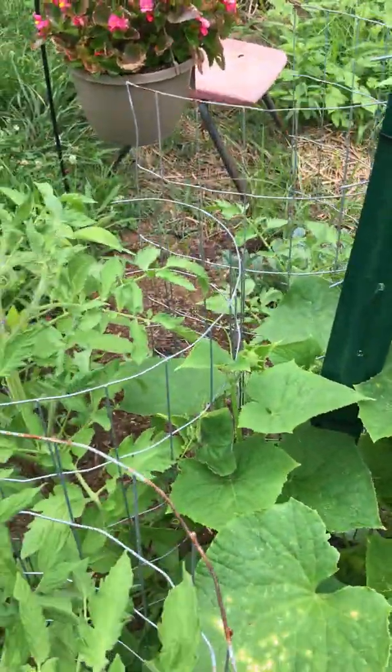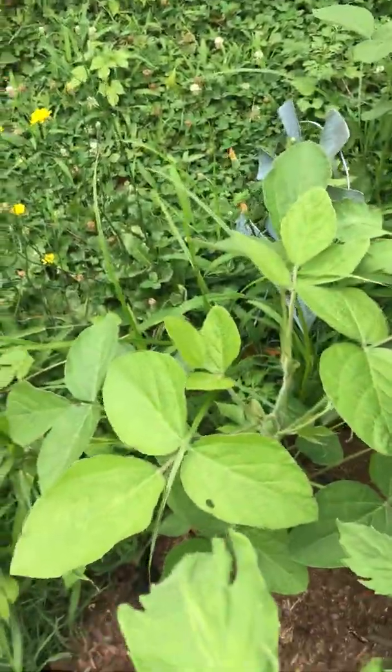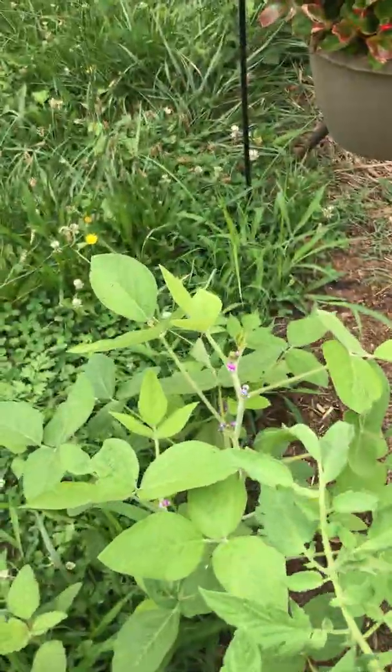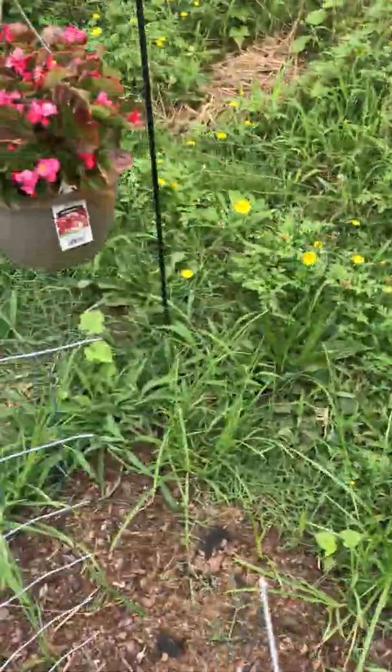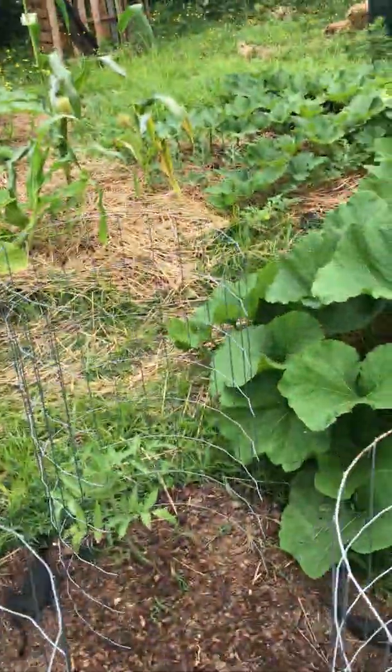I know y'all always tell me I'm so busy. Also, I have edamame beans back here. It's only 2 plants, but they're just starting to flower. So soon I'll have hopefully some edamame beans on there.